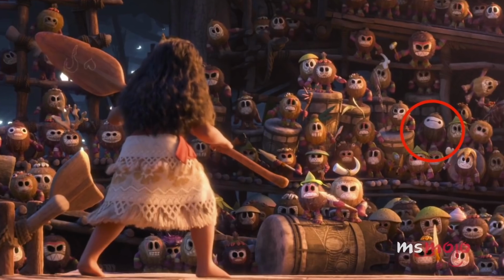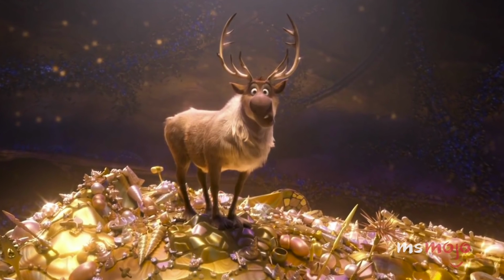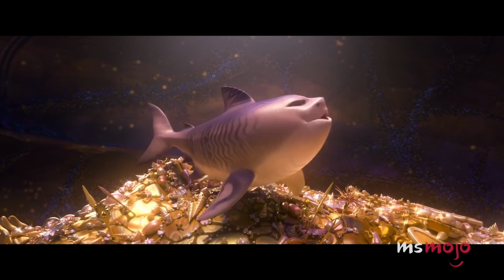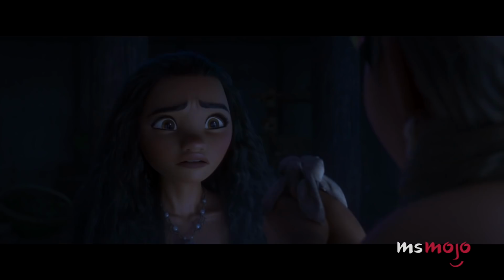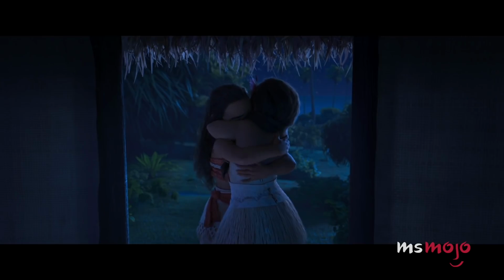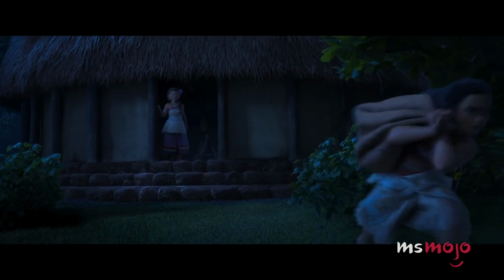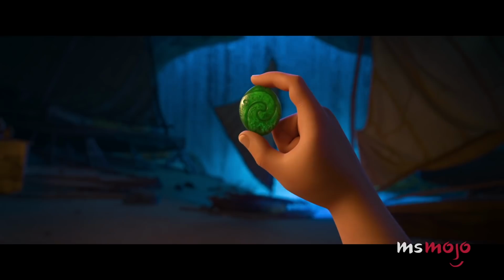Coconuts. When Maui attempts to turn himself into a giant hawk, he instead takes the form of several other animals, including a certain reindeer. In addition to Sven, Olaf is a long way away from Arendelle. While the snowman himself doesn't appear, some of his body parts are visible as Moana loads up her raft before departing from Motunui.